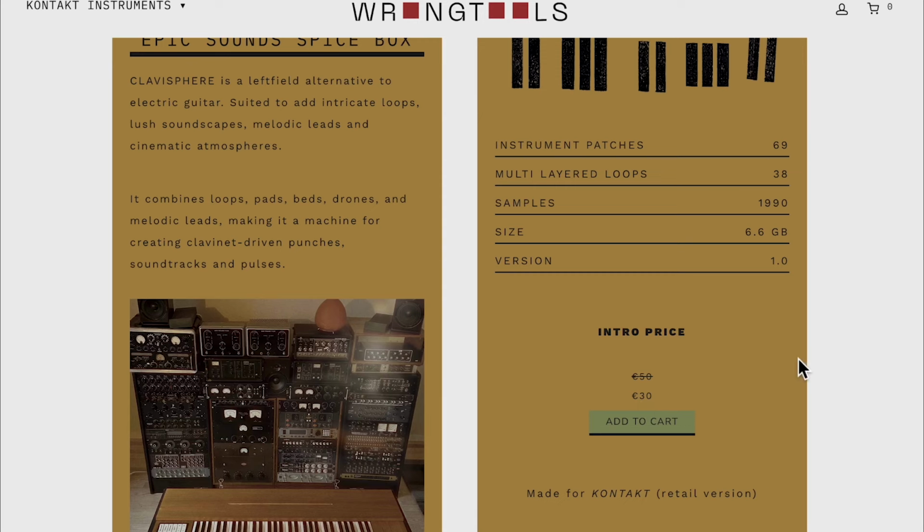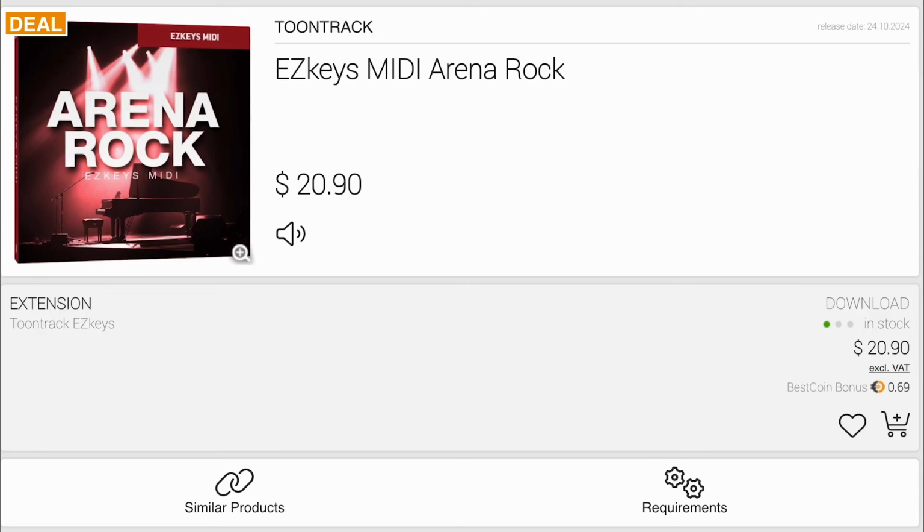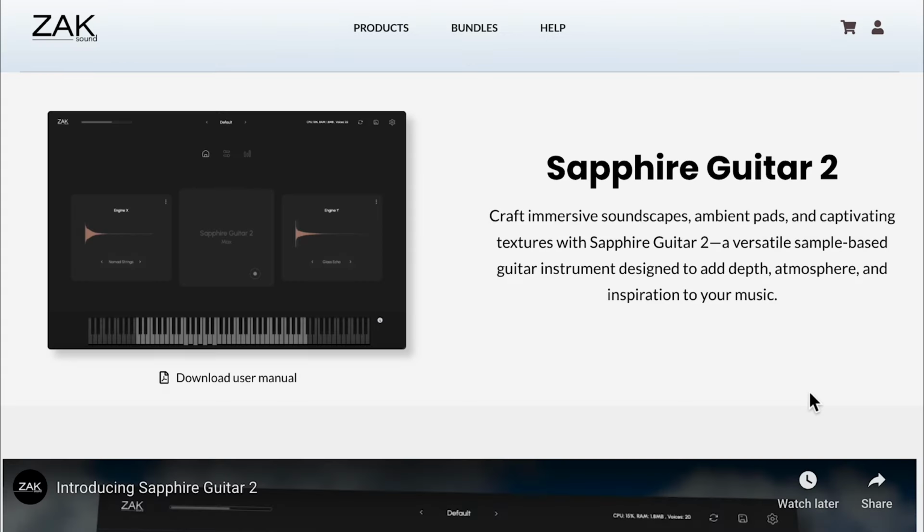Just €30. It's going to be normally €50 and does require the full version of Contact. Tune Track has a couple new ones. First up, Easy Keys MIDI Arena Rock, $20.90, and the Tune Track's Easy Keys MIDI Melancholic Rock, $20.90 again for that one. Zach Sounds has a new one with Sapphire Guitar 2.